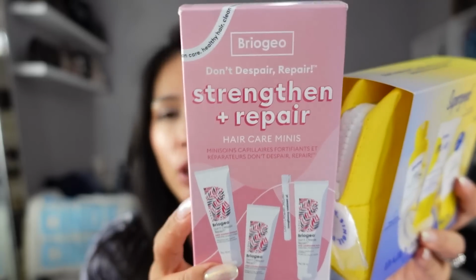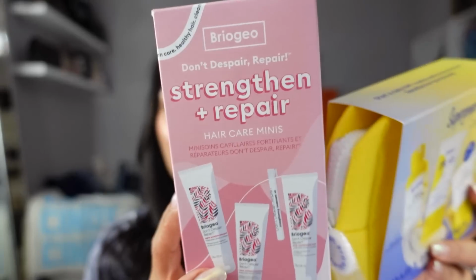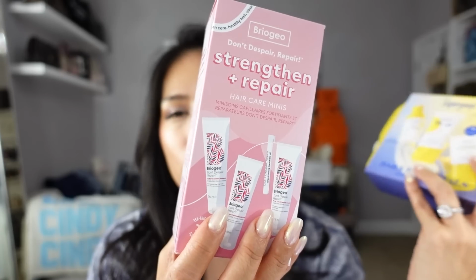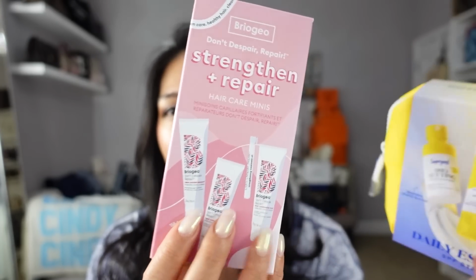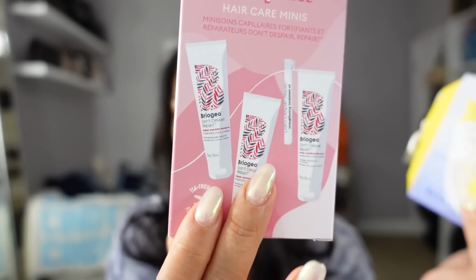Tartan and twine. And then some hair care and skincare essentials. I got the Travel Briogeo hair care set. This is the Strengthen and Repair, Don't Despair repair set, because again, I will be in the water, in the sun, in the salt water, in the pool. So this one is great because it's a travel size shampoo, conditioner, and then hair oil and a deep conditioning mask.